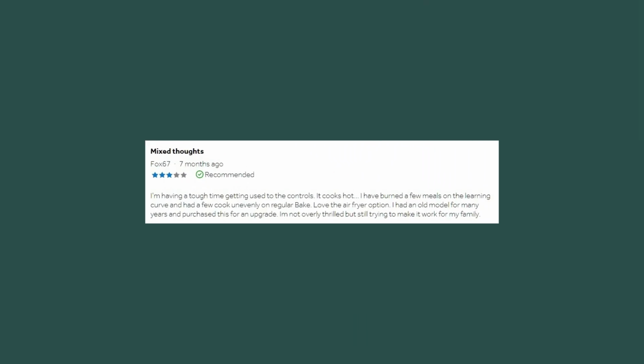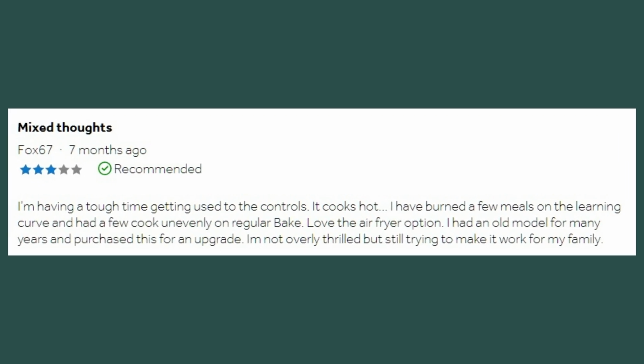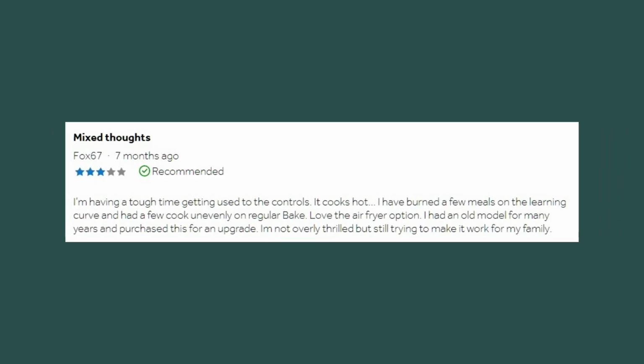I'm having a tough time getting used to the controls. It cooks hot. I have burned a few meals on the learning curve and had a few cook unevenly on regular bake. Love the air fryer option. I had an old model for many years and purchased this for an upgrade. I'm not overly thrilled, but still trying to make it work for my family.